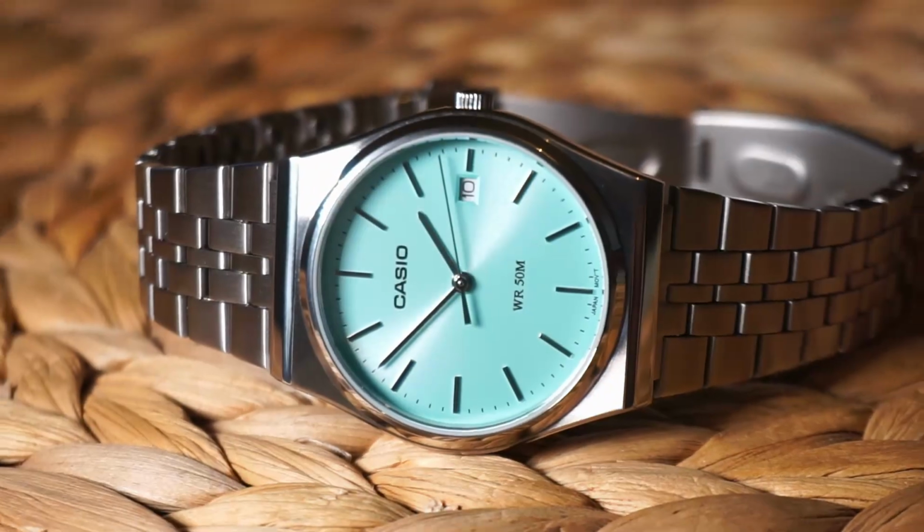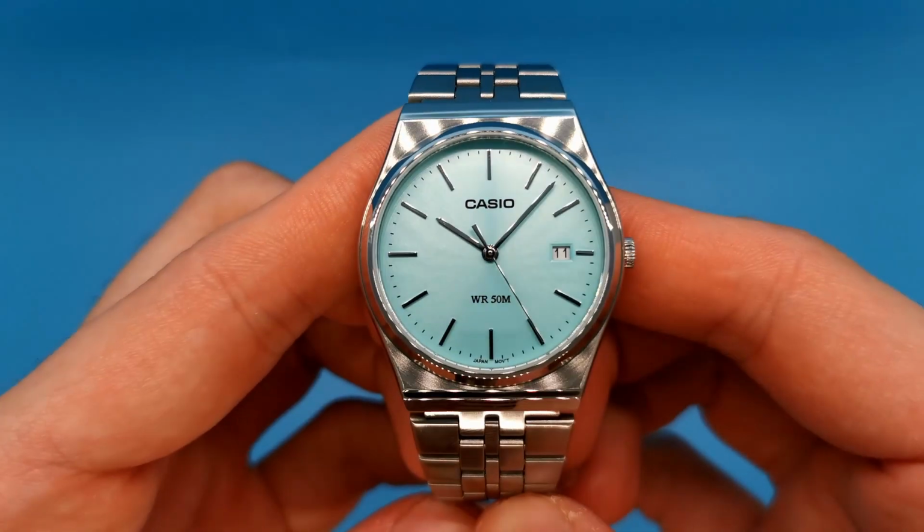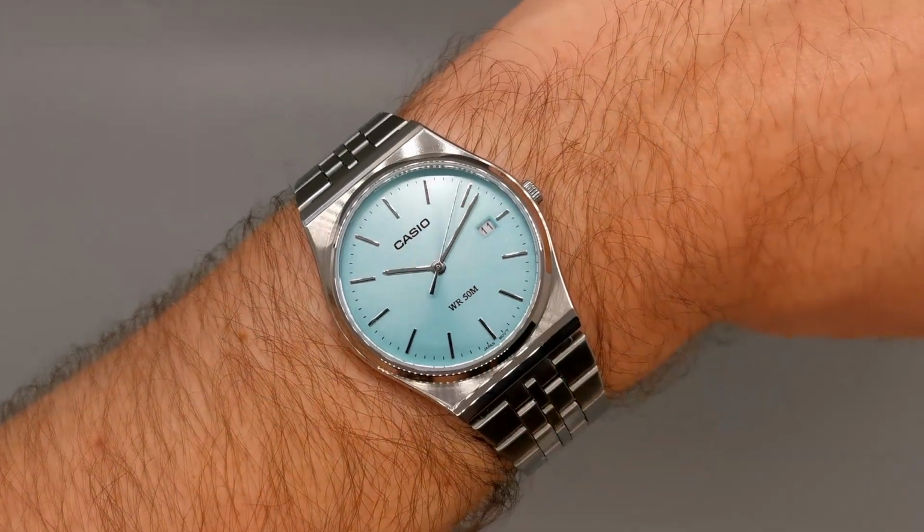So this new Casio doesn't just feature the popular Tiffany blue colour, it also features a super sporty integrated bracelet look that's usually only found on expensive watches. But is this super affordable Casio actually worth your money, or is it just another Tiffany dial watch that's all hype and no substance? All of that and much more, let's get started.